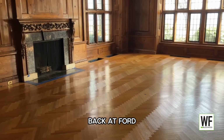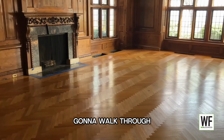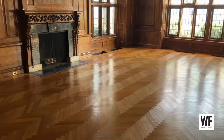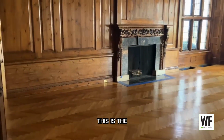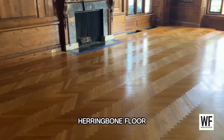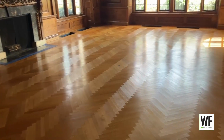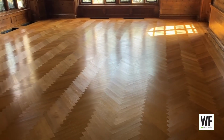Okay, we are back at Ford House in Grosse Pointe, and now we're going to walk through and show you the fruits of our labor. I remember starting off, this is the dining room. This is the herringbone floor. And that is the finished product.